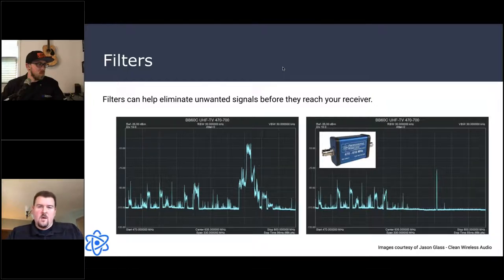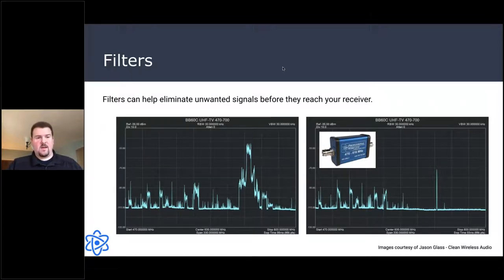And so on a basic level, you want to understand what filters are in your system. Even if you didn't have a separate external filter, where is there a filter in your system? Let's say I've just got a passive antenna with a piece of coaxial cable and I plug it into my receiver. Well, within the receiver, there's going to be a filter. And generally speaking, more expensive receivers have higher quality filters. A more expensive receiver might have what they call a tracking filter.